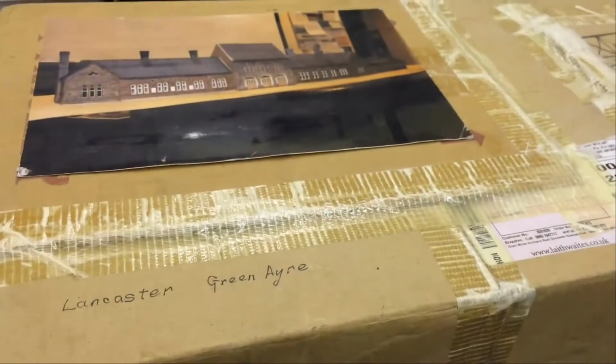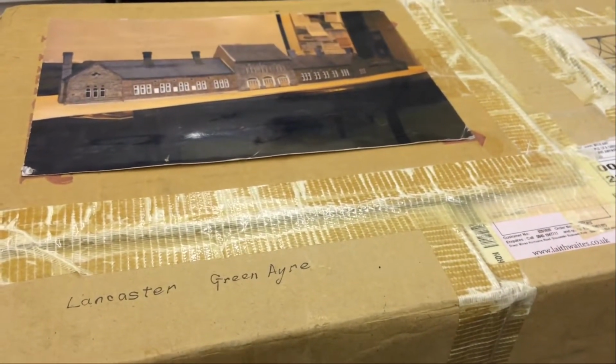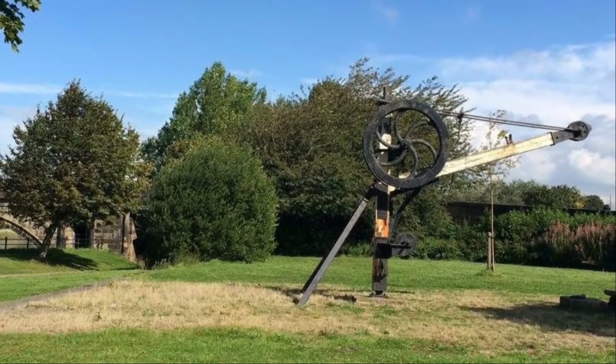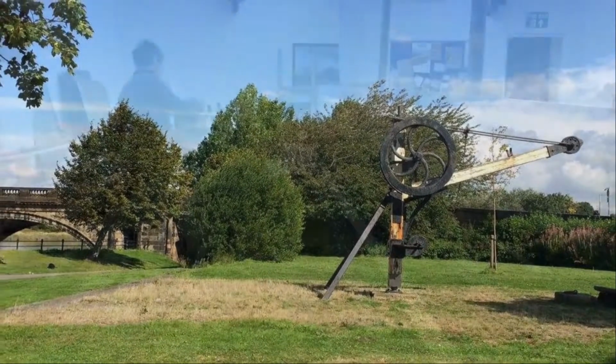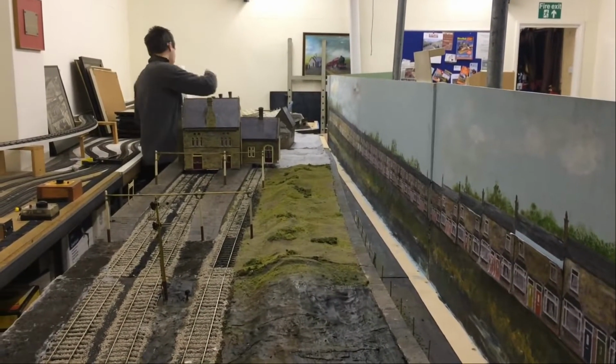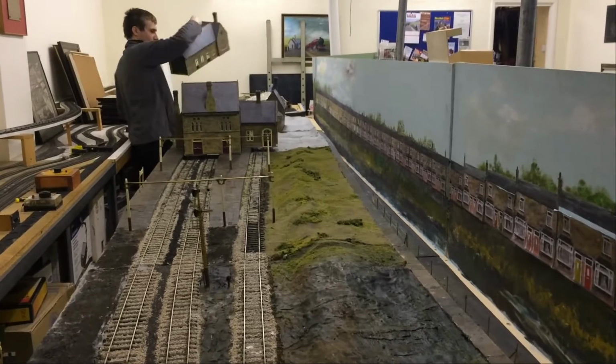It's not easy building a model of a station that doesn't exist anymore. As viewers will know, there's only green grass and the remains of the cattle dock left at the Green Ayre site, plus the rather busy A6 road. So there's an awful lot of research gone into the model.